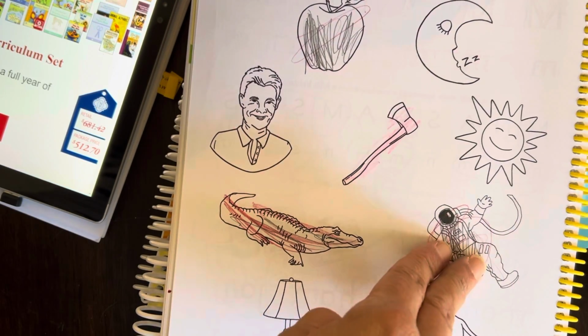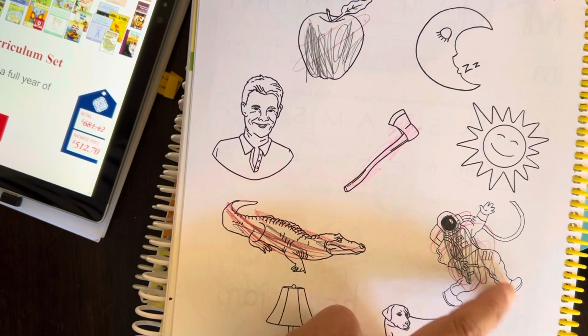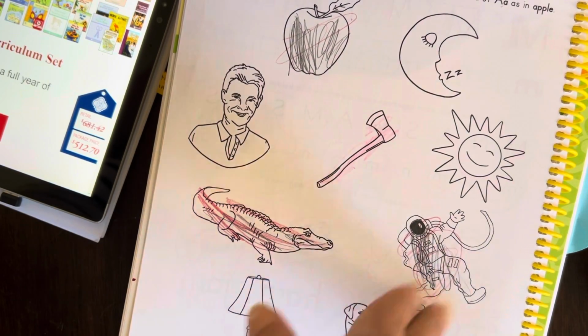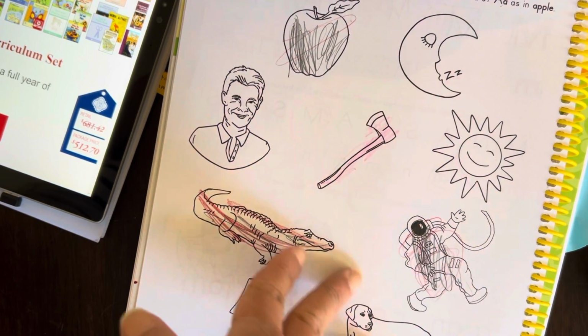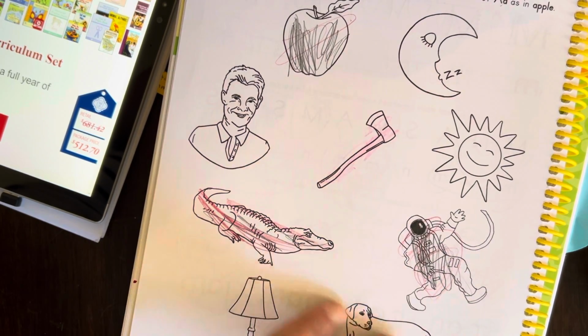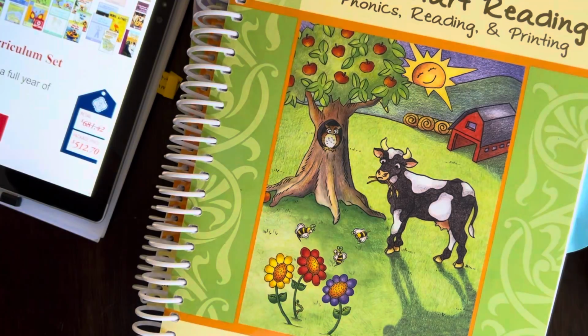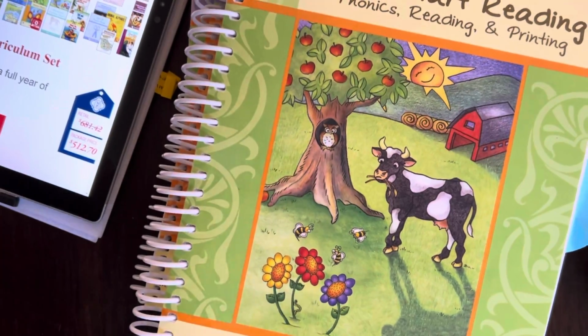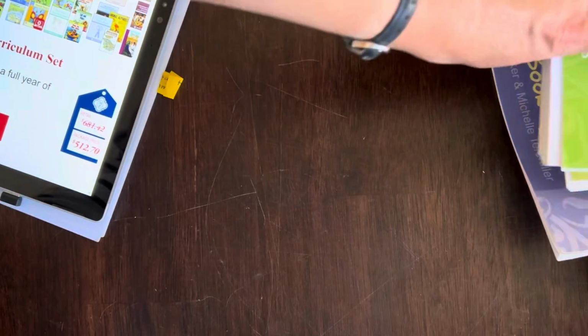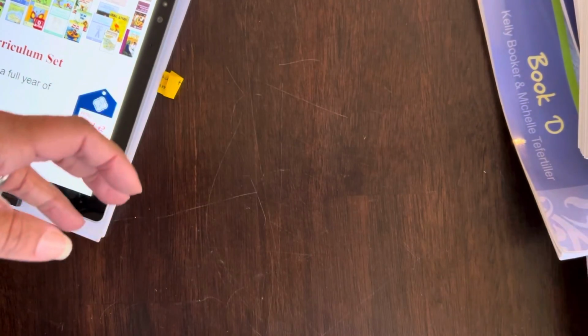Then this one is color the pictures that start with the A sound. So you got astronaut, axe, alligator, apple, and these are all taught in your lesson. So it's not like different pictures in each letter. It's like you've already done all these A sounds. It's not like a new A sound. So this is supplemental work, which is great extra practice. And again, hopefully I'm not being too duplicative of my review.